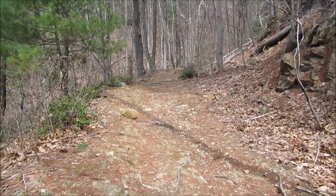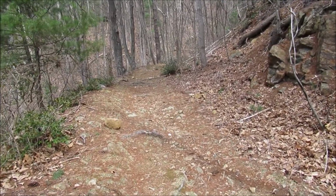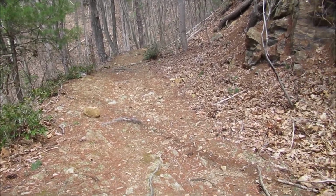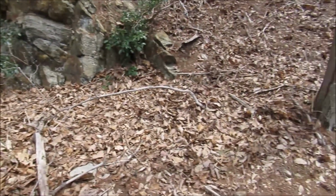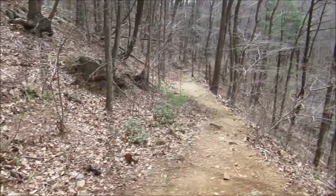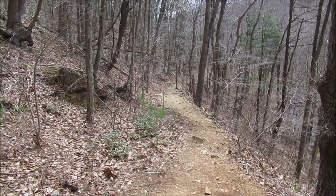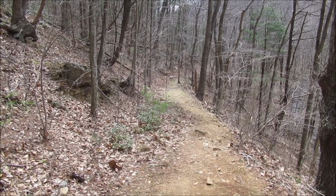This is the main trail. They call it Pass Mountain Trail. It's actually an old road. So I'm going to head on down this way back down to US 211 and my car.